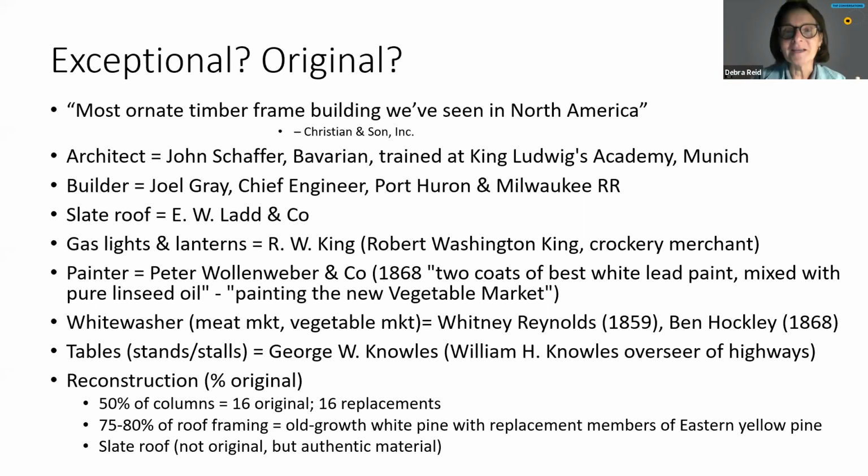They are part of a long list of experts and tradition bearers who have made this building possible. And without going into all the detail, one of the outcomes of historical research is actually compiling the list of who's who. So from the architect who trained at St. Ludwig's Academy in Munich, to Joel Gray, who was an engineer on a railroad, and local crockery merchants who provided the gas lights, painters and whitewashers, and carpenters who built the tables, which are also called the stands and the stalls. Their work is preserved in various ways in the 50% of original columns and 75-ish% of original timber frame materials that make this building possible.